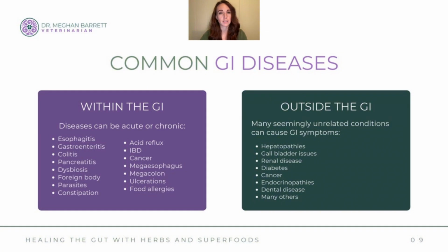Dysbiosis, which is an imbalance in the microbiome population. A foreign body, which would be something that your dog may have eaten and swallowed and is now hanging out somewhere in the gut, potentially causing a blockage. Parasites, which are many types of different worms that can live inside the body and inside the GI tract. Constipation, which is where they're having a hard time passing stool. Acid reflux. IBD is inflammatory bowel disease. Cancers of the stomach, esophagus, small intestine, large intestine, and the digestive organs. Those can all fall under cancer.